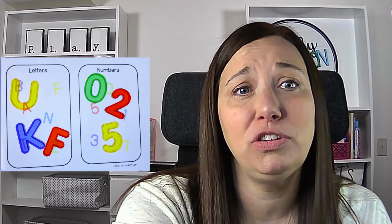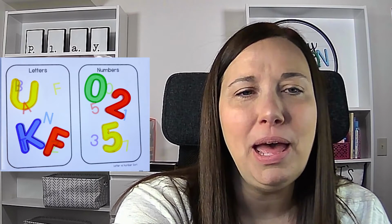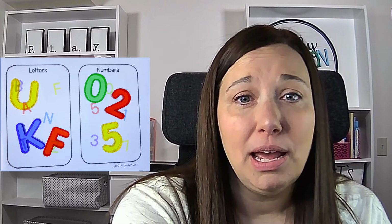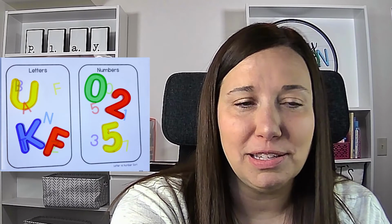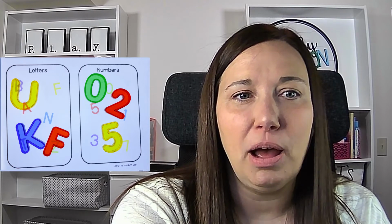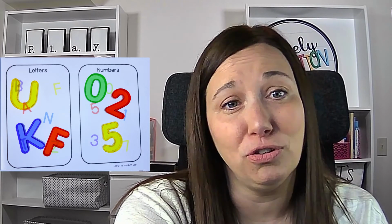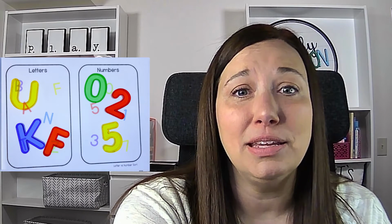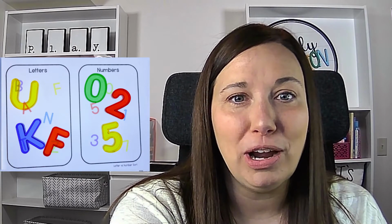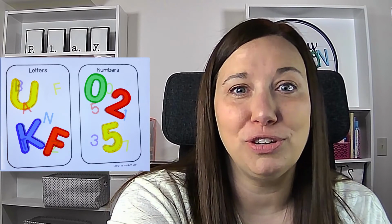I also love to sort numbers and letters, because this is something that gets confusing for them. I found these awesome ones on Amazon, and they were pretty decently priced, because sometimes it feels like translucent items can be kind of pricey, but they're fairly large, and so they're good to handle. But we're basically just sorting letters versus numbers, and this could be even a small group activity. You take your light table over to your small group area, or you just go to your light table and work with a group to sort letters versus numbers.